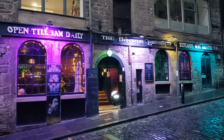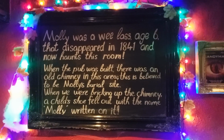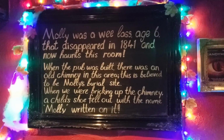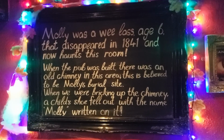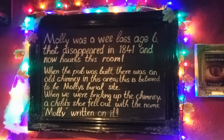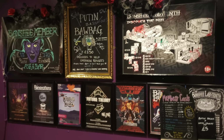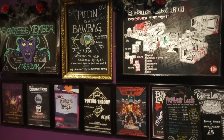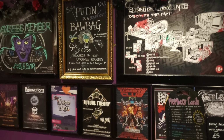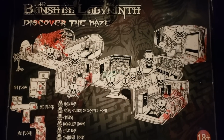Our last stop was the Banshee Labyrinth, Edinburgh's most haunted pub, said to be haunted by a 6-year-old girl who disappeared in 1841. Amongst others, I'm assuming, who met their gruesome end in the subterranean vaults of this place. We came because we were told that this is where a lot of the local spooky events take place. And this place really is a labyrinth. It has a cinema, a live venue, billiards, and more.